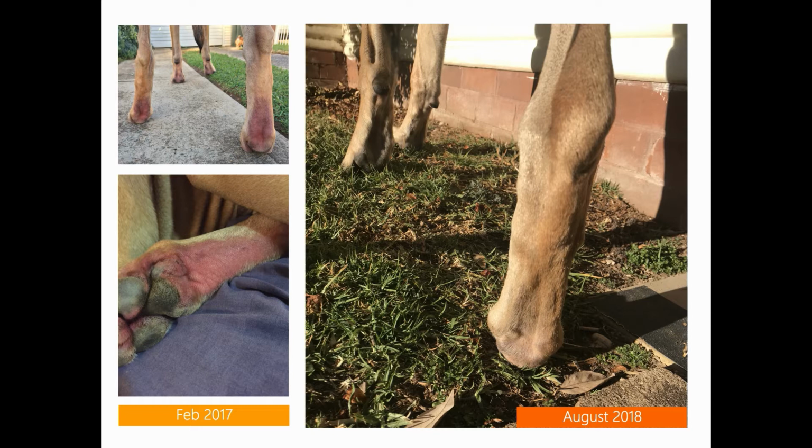Now on the screen you'll actually see a picture right now. On the left hand side you'll see some red feet and red pasterns, and on the right you'll see that it's all healed up. Okay, so this is Gavin, my Great Dane, and all of a sudden at the age of 3.5 he became atopic. So he became quite reactive to his environment.